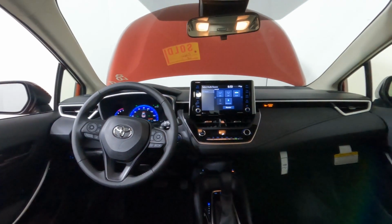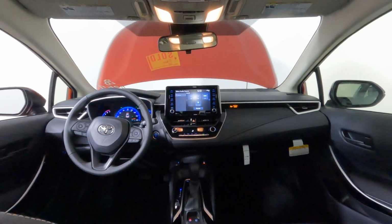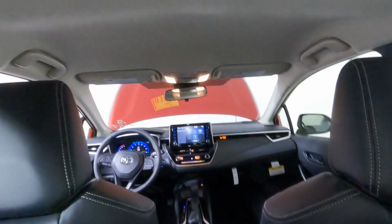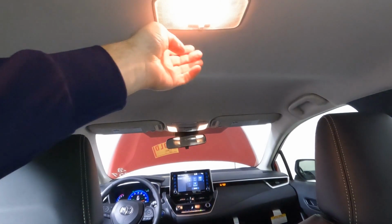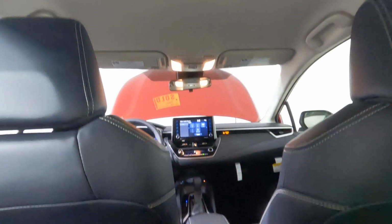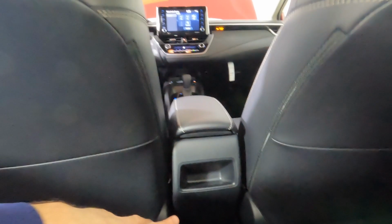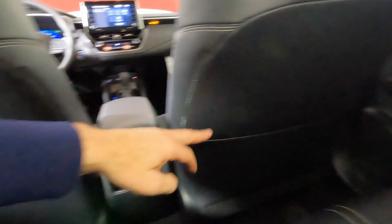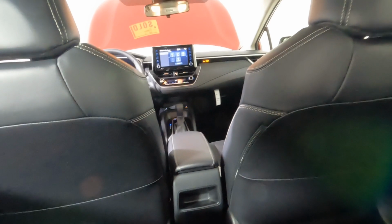So a quick look up front from the back seat. Visibility is pretty good back here. Headroom's decent. There's an overhead light right here. The center console is pretty minimal. There's no USB charging ports. There's a little storage cubby right there. And then there's no pockets on the backs of the back seats. So pretty minimal amenities in the back seat.